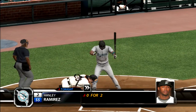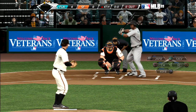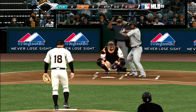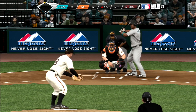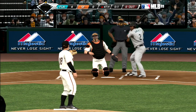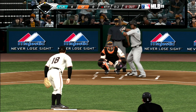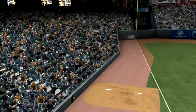Hanley Ramirez will step in. A ground-out victim his last time. Starts him out with a changeup for a strike. Has a look, now the pitch. In there at the knees, 0-2 now. And at the plate, you can't have a strikeout here. You at least have to get that runner over to third. Now a ball lined to the left side. Foul.